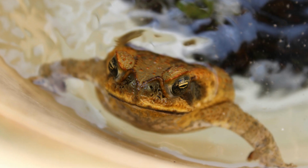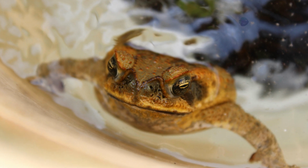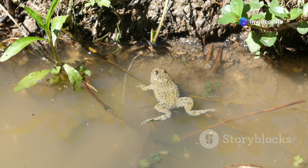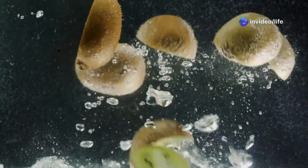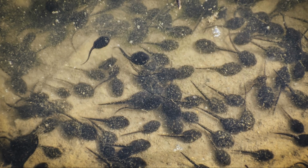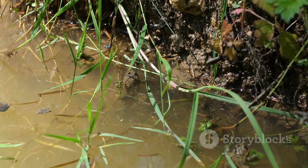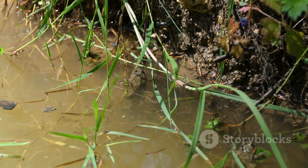But their eggs look different from frog eggs. Instead of a clump, toad eggs are often laid in long, jelly-like strings. These strings might be draped over underwater plants. Like frog tadpoles, toad tadpoles also start their lives in water. But once they change into little toadlets, they are quick to leave the water.